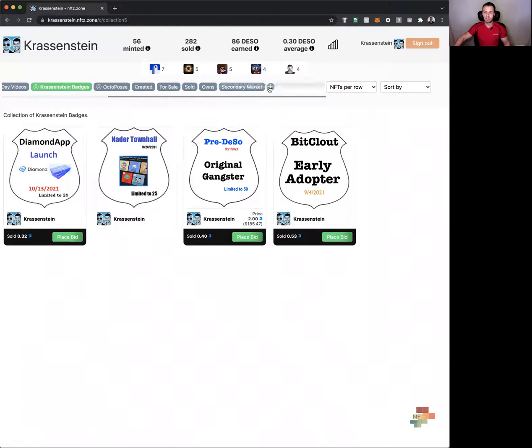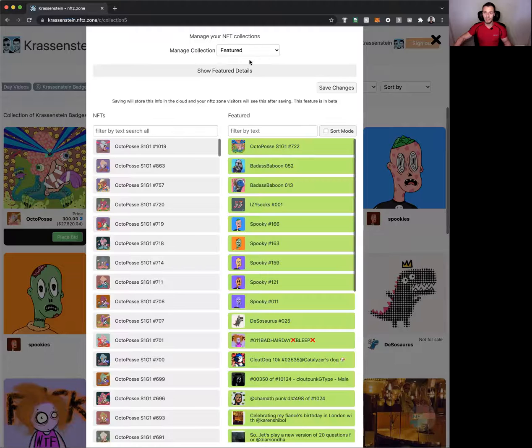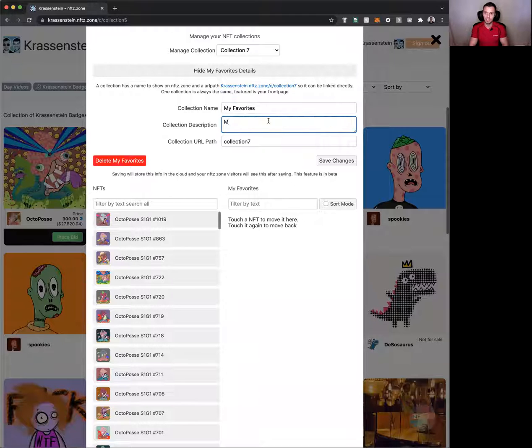And to create a collection, you simply click on this plus button right here, and it's going to load up your NFTs, and you can create a new collection. So for example, I'll just do new collection, and the collection name is going to be My Favorites. And the collection description, my favorite NFTs. And for your collections, you can pick anything that you have minted or anything that you have purchased. And you also have the option to create a collection URL path. So favorites, I'll do. And then it creates this URL up here where you can give a link directly to that collection. You can post it on other social medias.